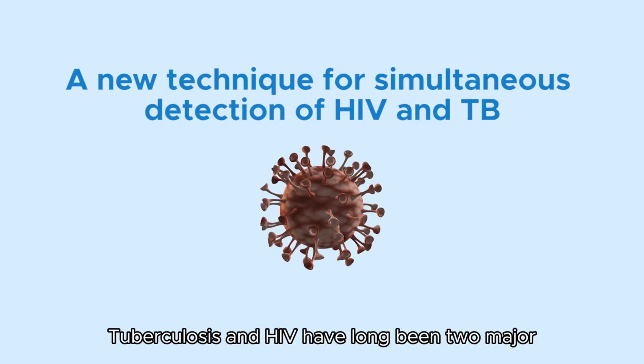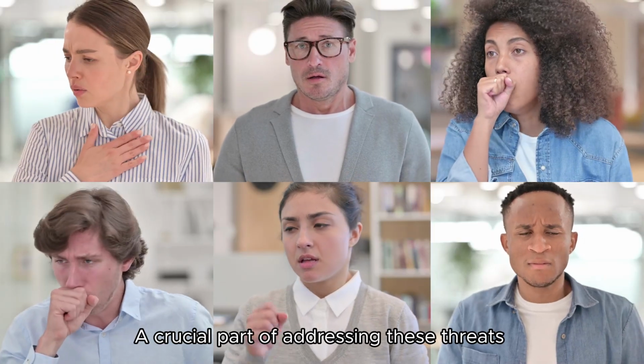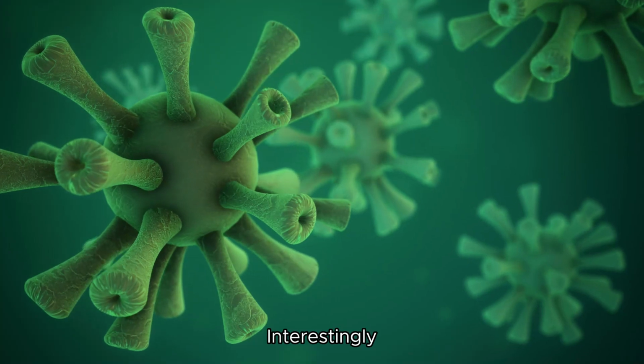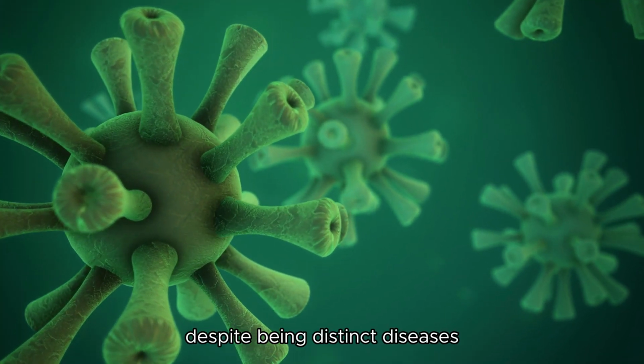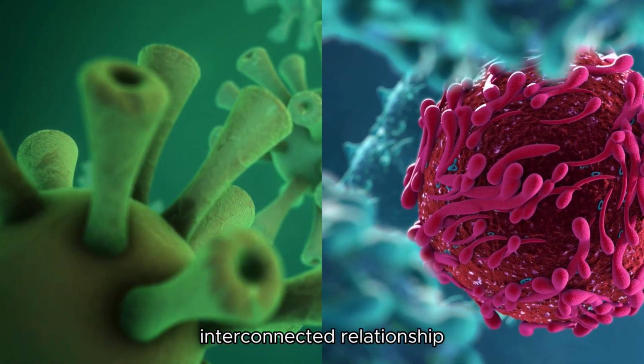Tuberculosis and HIV have long been two major public health threats worldwide. A crucial part of addressing these threats is to limit and control their spread. Interestingly, despite being distinct diseases, TB and HIV have a deep and surprisingly interconnected relationship.